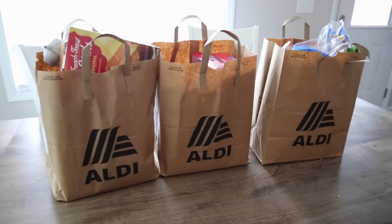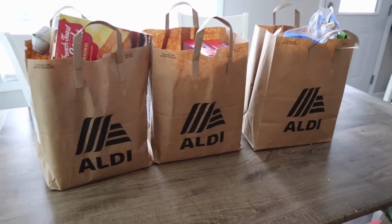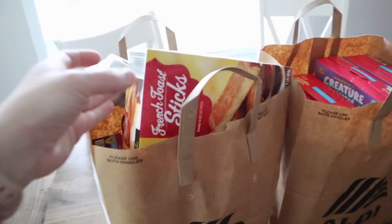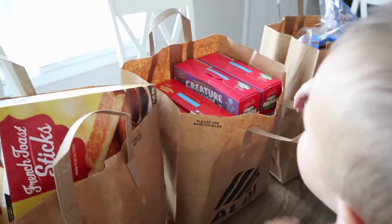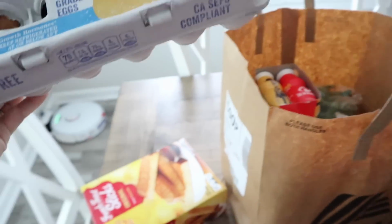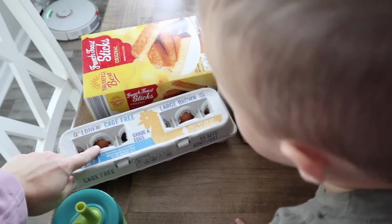Got a very small Aldi order. We are going to the beach in a couple days, and we had to have at least a few things to last us the next couple of days. So I literally got the bare minimum, except I did stock up on a few different cereals. We've got French toast sticks. We need breakfast stuff, and I got eggs, and I've got a pack of muffins.